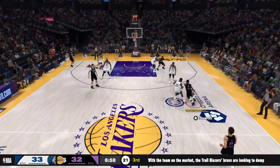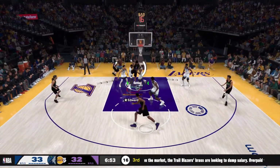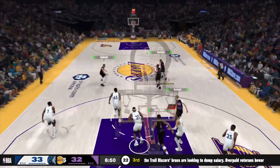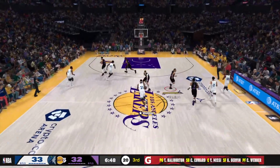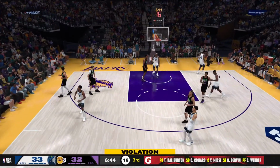And here's Edwards. He'll bring it up for the Lakers. It's a one-point game on the court for Minnesota. Weber is out there with Yves Missi. Then there's Gervin. Then it's Halliburton. Here's Weber. Out to Gervin. And out of bounds as the Lakers gain possession.